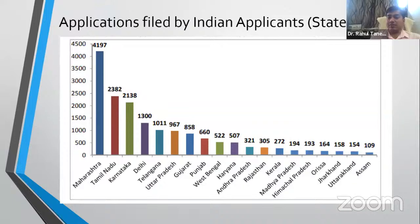This is the application filed by the Indian applicant state wise. Maharashtra and Tamil Nadu have filed half of the patents of our country. Then Karnataka, Delhi, Telangana, Uttar Pradesh, Gujarat, Punjab, Haryana. In Haryana, 507 patent applications are filed, out of which more than 400 patent applications are filed by the Indian Oil Corporation, and the rest, 100 to 150 patent applications, are filed by other institutions, MSMEs, and large industry.